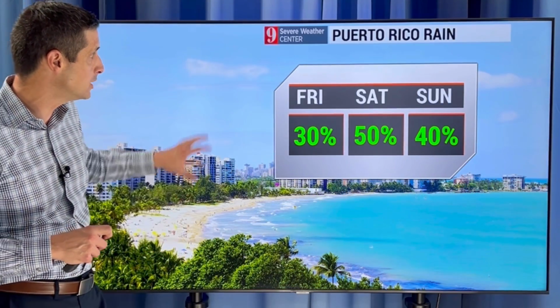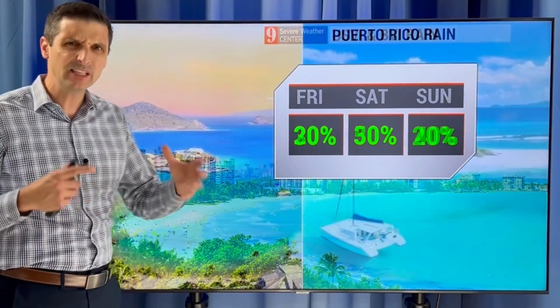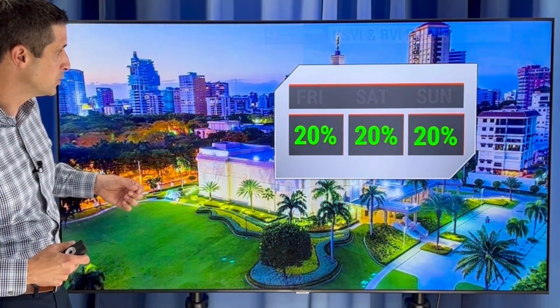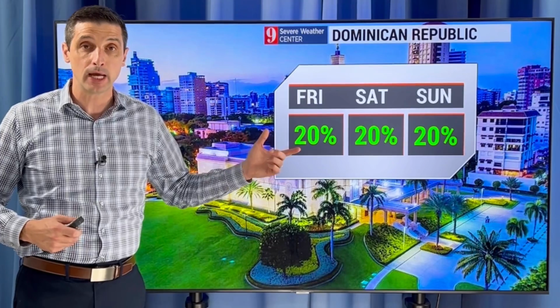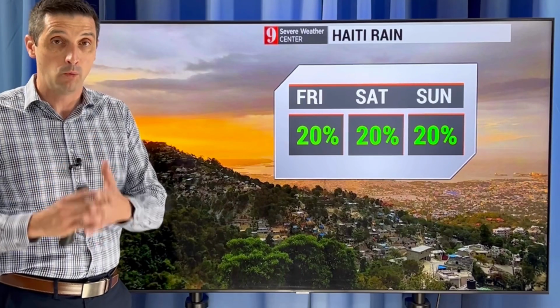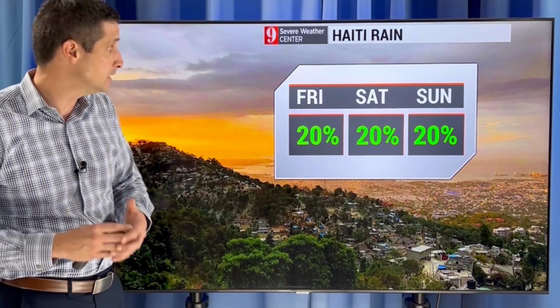Puerto Rico, though, we'll see a little flare-up each afternoon where we could get some of those scattered storms. U.S. and British Virgin Islands, 20 to 30% chance. Dominican Republic, isolated shower. Please, by the way, if you can, share this information, get it out there for that early warning on some of the flooding that is going to be coming our way.